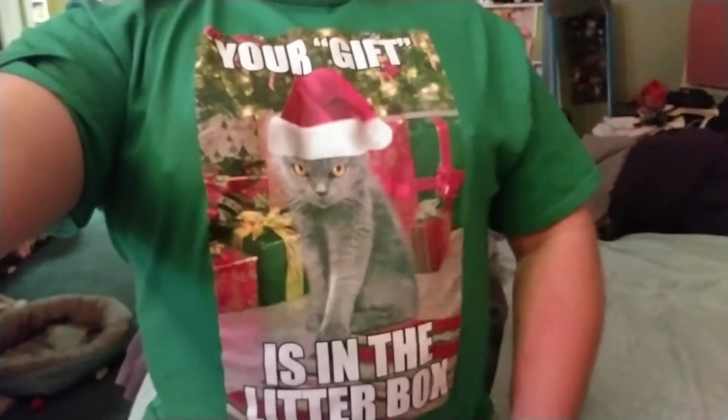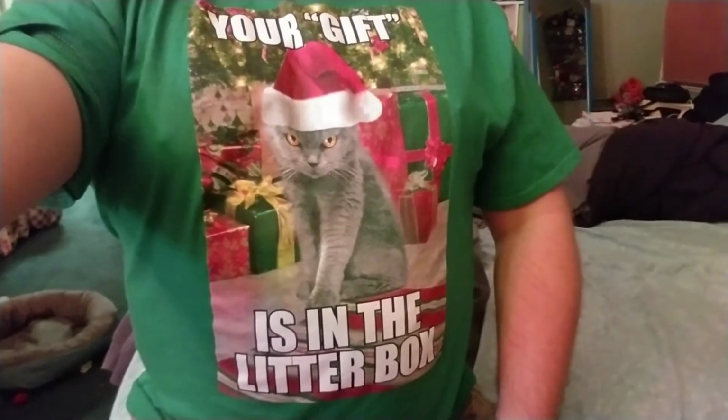So back inside, I was allowed to put up my little Christmas tree in the bedroom, and I put that up literally the day after Halloween. But you know what? I don't care because I really like it. So I did that, and in case you didn't see it too, your gift is in the litter box. I found this shirt at Five Below, and when I saw it, I said, I absolutely have to buy this. So that's one of the awesome shirts I got. I have so many Christmas shirts now, it's unreal.